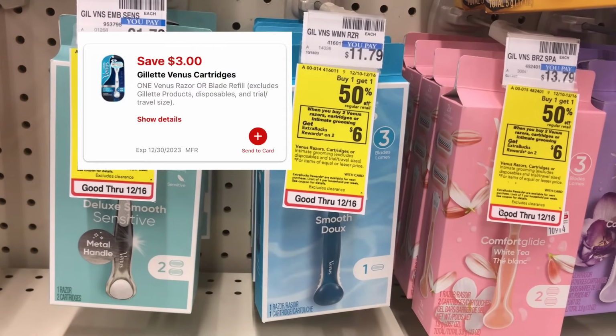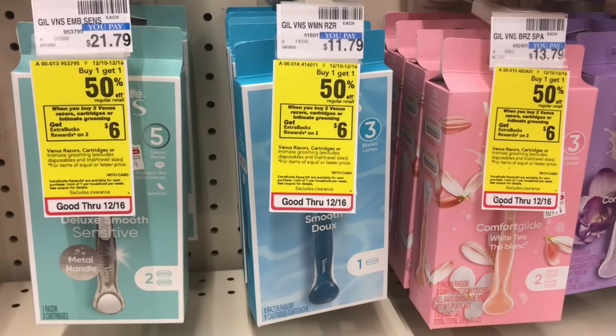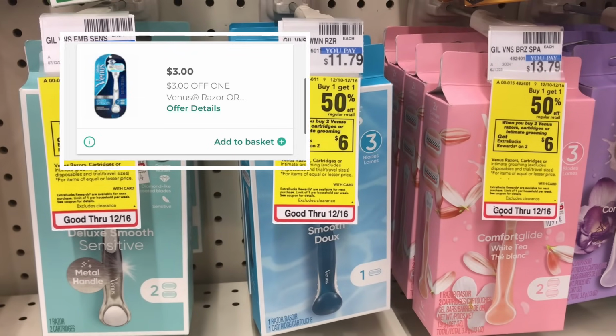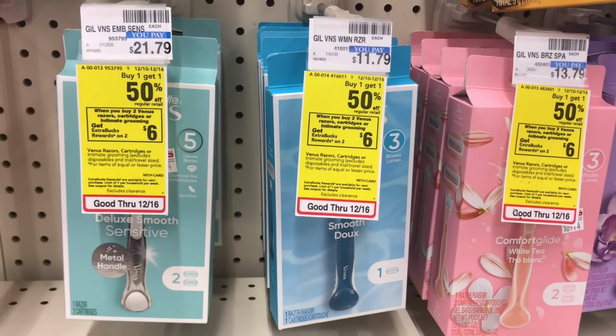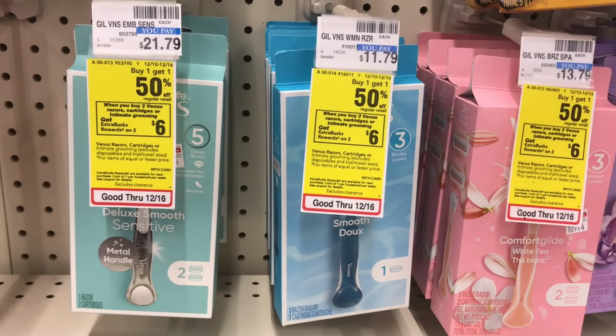Check your app because we have a $3 coupon that is attaching to it. And also get to the P&G website and print out another $3 for the second item. With these 2 coupons, it's going to drop it down to $11.69. Pay that and get $6 back, making both products just $5.69 or $2.85 each.